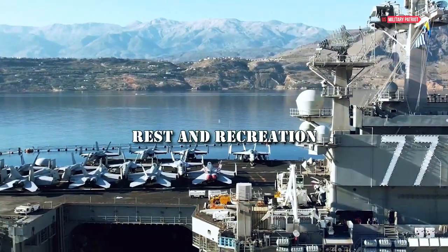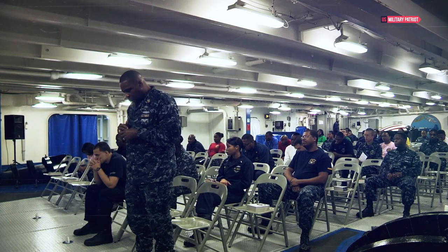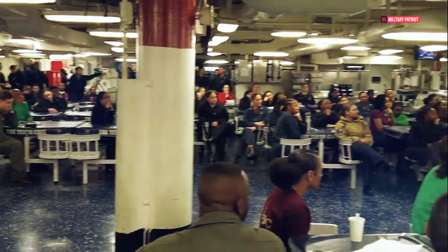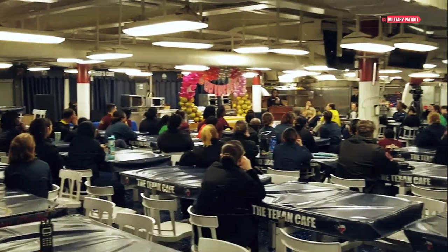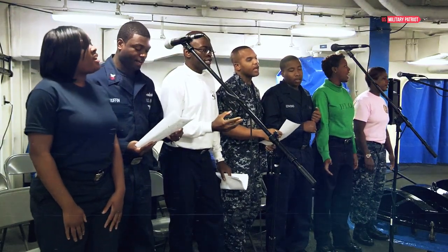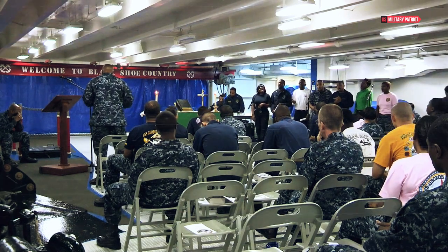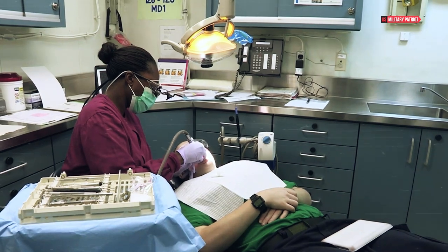Rest and recreation. The ship's morale, welfare, and recreation program organizes a variety of recreational activities and events to enhance the quality of life for crew members. These programs may include tours, concerts, themed events, and excursions during port visits. Commanders and officers aboard the USS George H.W. Bush recognize the importance of adequate rest for the health and well-being of the crew.